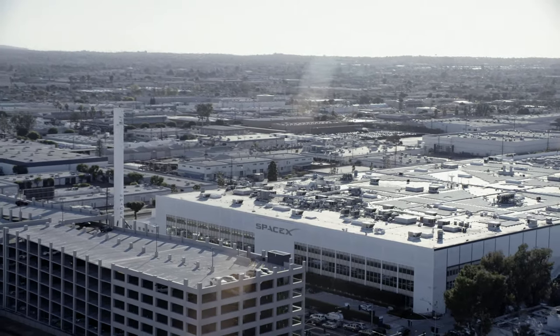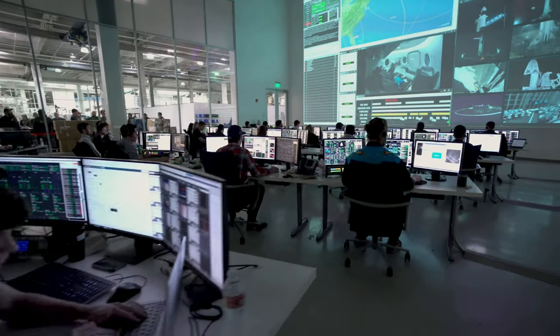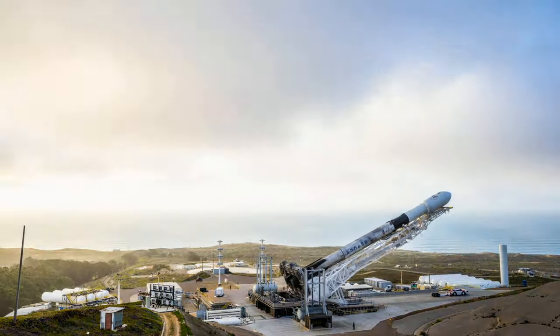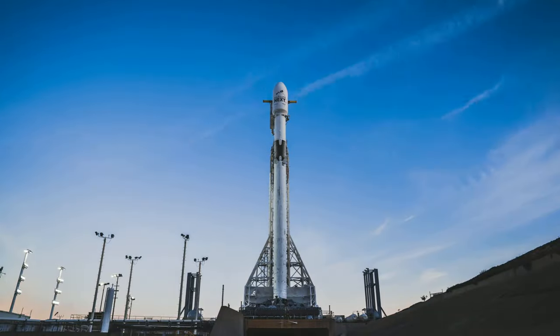Base launch director and countdown.net. Pad is clear. 10, 9, 8. Launch auto sequence has started. 6, 5, 4, 3, 2, 1. Go for launch.